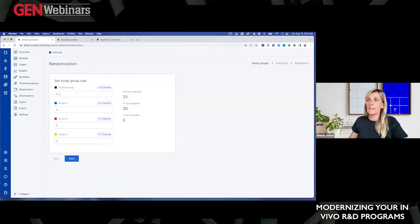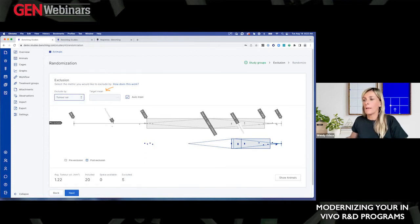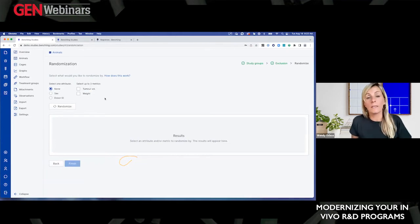I have told the system that I need 5 animals per group. Because I selected 5 animals, the first step would be for the system to exclude 5 of those animals. This can be done based on the different measurements that you are collecting and associated with a particular value for the mean. You can see here that the system is excluding 5 of those animals. And as I move along, now the system is going to randomize the other 20.